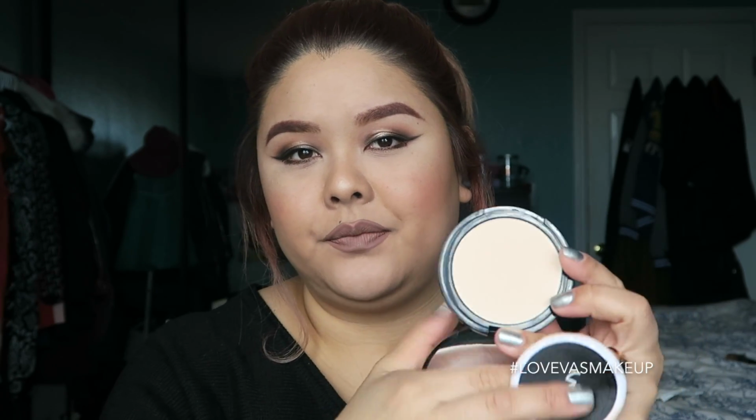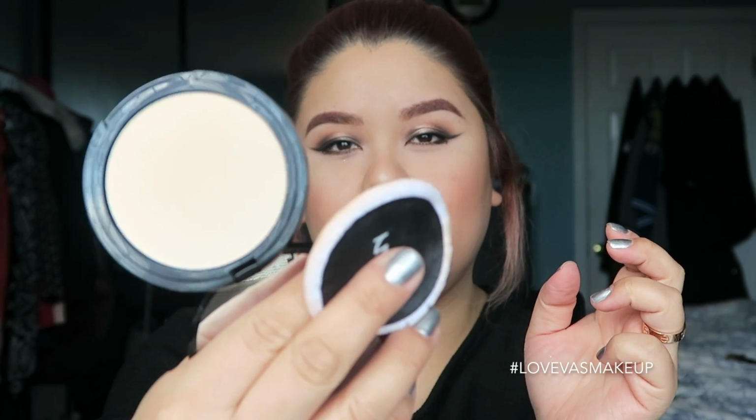It actually blots my oil really well. Doesn't look too cakey. It does leave a little bit of a heavy powder look. The first two times doesn't matter. It still looks amazing. It doesn't give that whole cakey look. But I want to say after a good, I don't know, 4 or 5 times usage of the same day to blot, it does give a little bit of a heavy look. So just be careful with that.